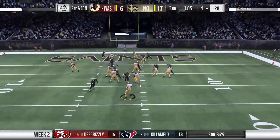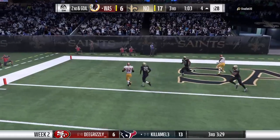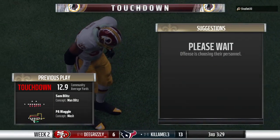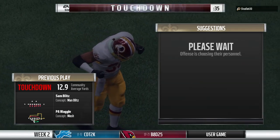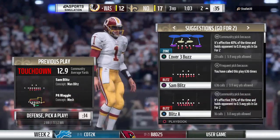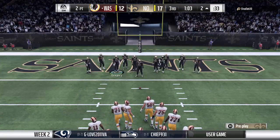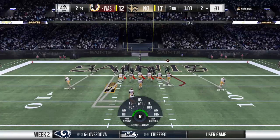3-19. Now back to throw. And it's caught. And he takes it in. Touchdown, Washington. It's the fullback, his first touchdown here of the new campaign. And the Redskins have made this a 1-score game.